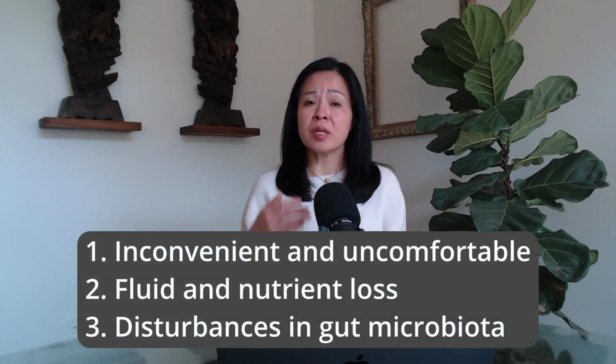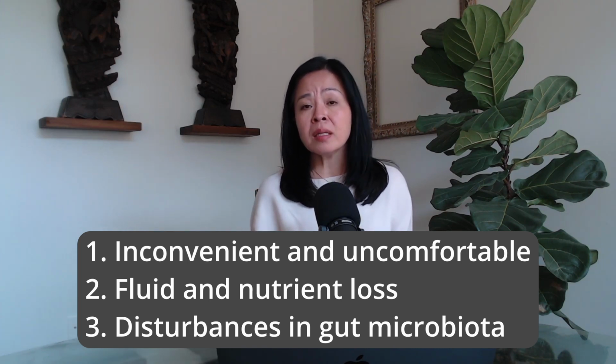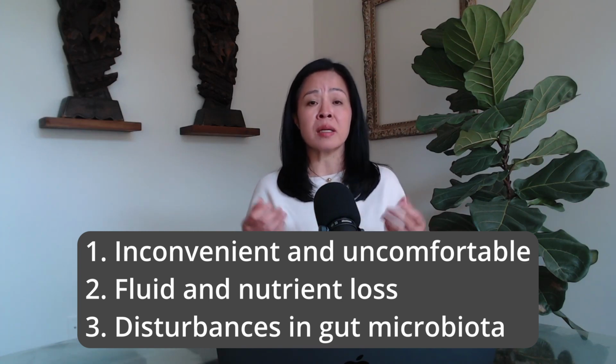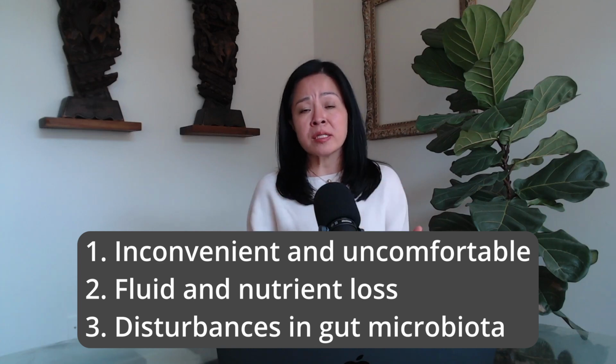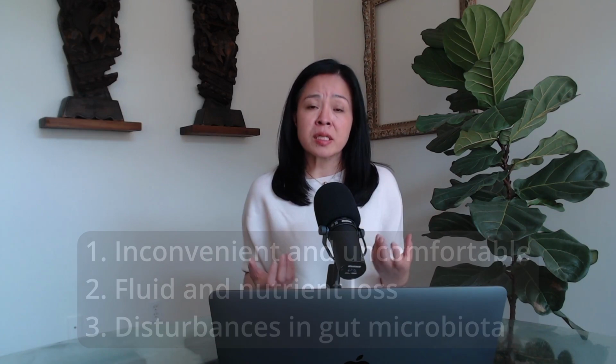Diarrhea is not just an inconvenient or uncomfortable symptom. It means fluid and nutrient loss. It also means disturbances in the gut microbiota, meaning a gut microorganism environment. We now know our gut microorganism environment is very important to our nutrition, metabolism, and even immunity.